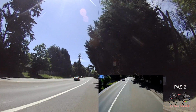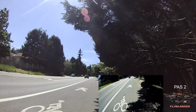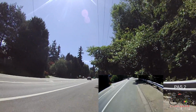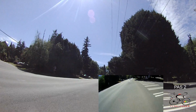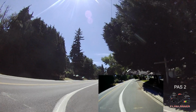Today's also gonna be a different ride, or a different direction I haven't gone to before. And it's also gonna be a high 74 degrees, so beautiful day.